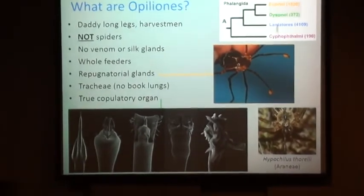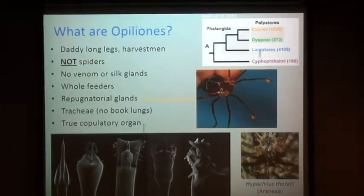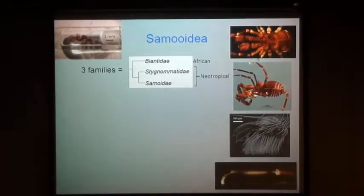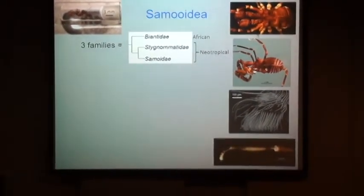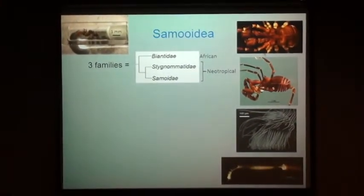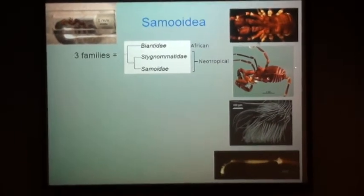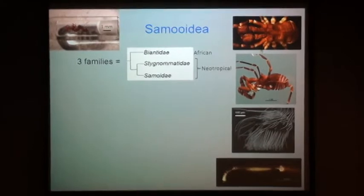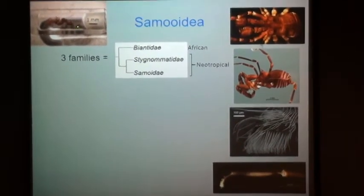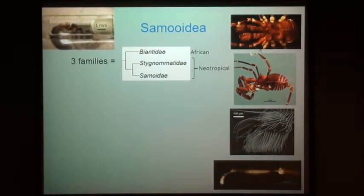So my focus in my work is mostly on this group of Laniatores, which is very diverse with over 4,000 species, and so I'm looking at 2 different groups. One being this superfamily, the Samooidea. It currently consists of 3 families. 1 is African, 2 are neotropical. You can see some of the diversity in the body form here, as well as the size. This is a couple millimeters in length. Here, the animals are less than 1 millimeter. There's 5 of them inside of a microgenitalia vial.